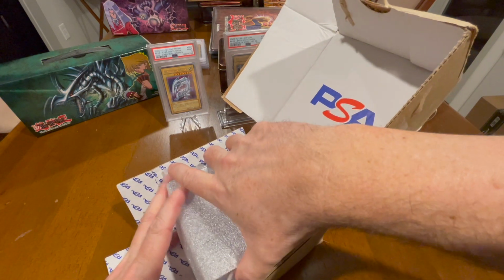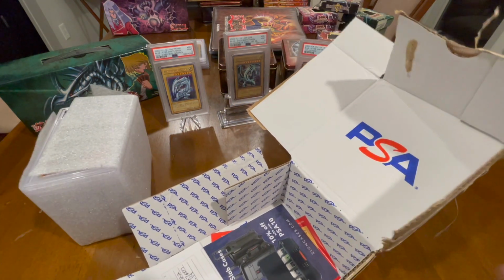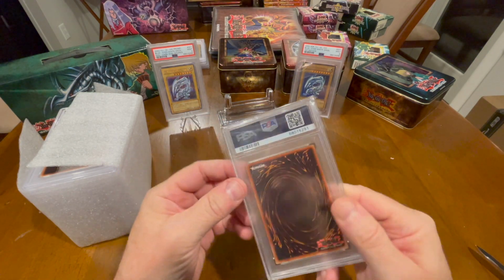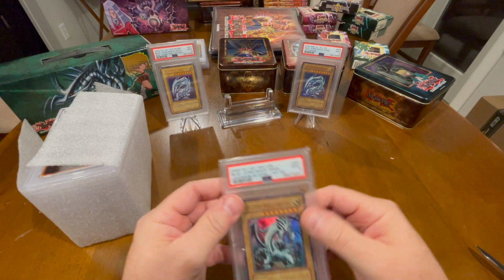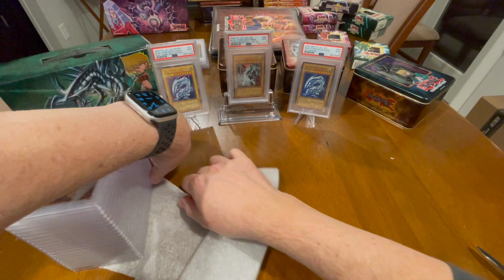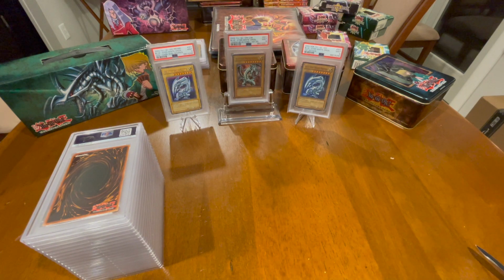So I'll show you the sleeves that PSA sends for the higher priced cards. For example, this is in a sleeve and it's pretty clear. So you can see the card really clearly through the sleeve. That's kind of a nice bonus when you're spending $150 and up on a card. I think you have to spend at least $150 to get the probably 5-cent sleeve included. All right, so not dinging PSA, they do their thing. Time to see what we got.